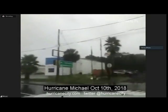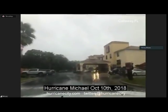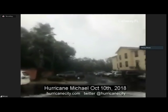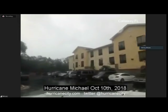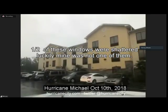That's the hotel right there. That's my hotel, Comfort Suites. My room is right here, where the building kind of sticks out a little bit. My room's on the second floor there.